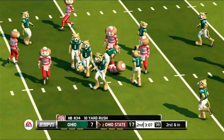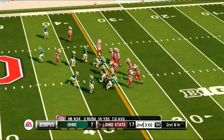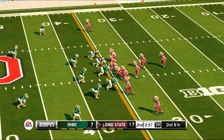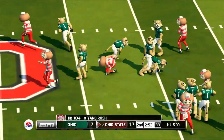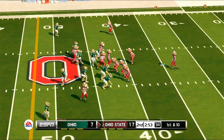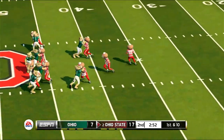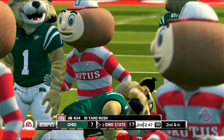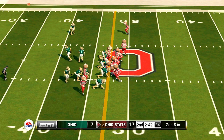He makes his way out to about the 35. Tackled after a decent run up the gut. That's good enough to pick up the first down. He took advantage of a powerful effort by his offensive line to turn that into a pretty big run. Gets out to around the 48. That's a gain of 10. That'll make it second and inches.